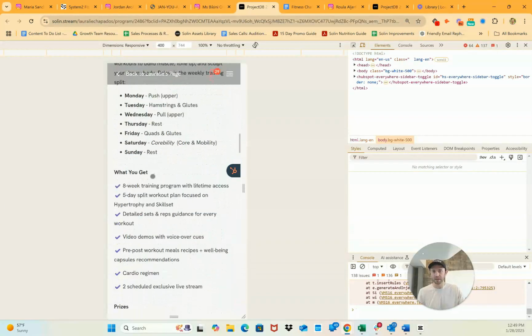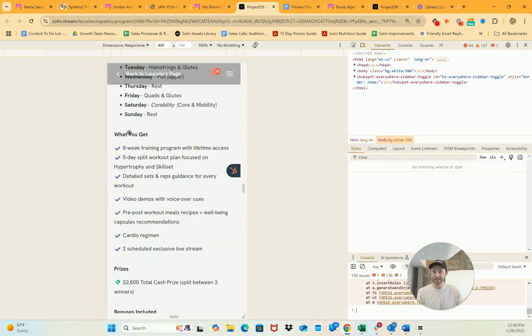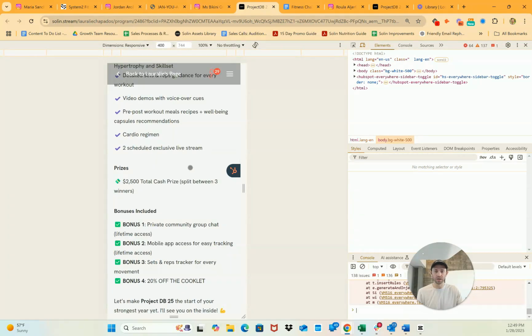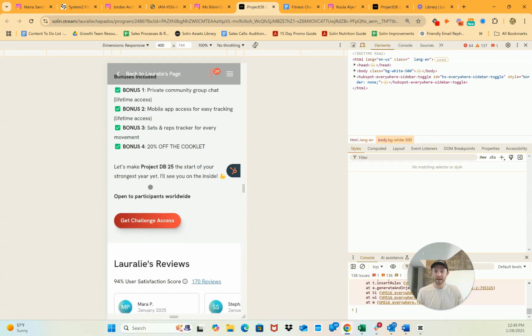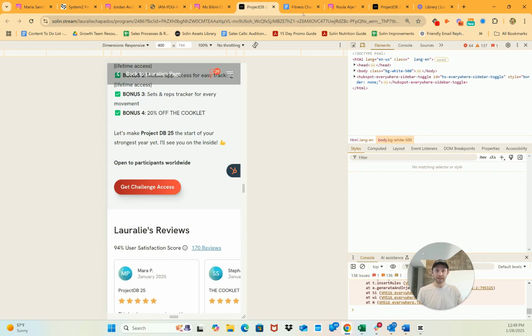It expands upon those. It tells you exactly what you're going to get. So there's no questions. Talks about prizes. Prizes are big. Talks about bonuses that are included. Bonuses are awesome for conversion. And then it reminds you, okay, open to participants worldwide. So you've got that element, right?